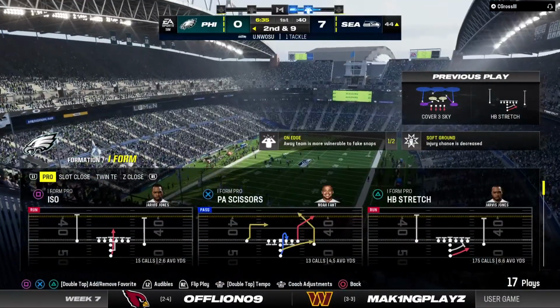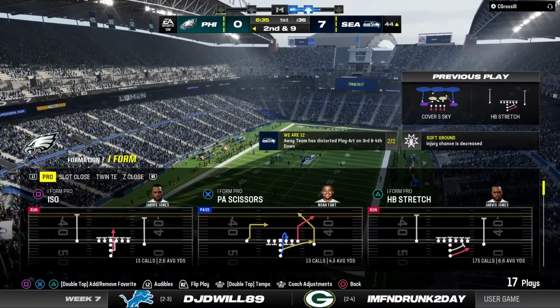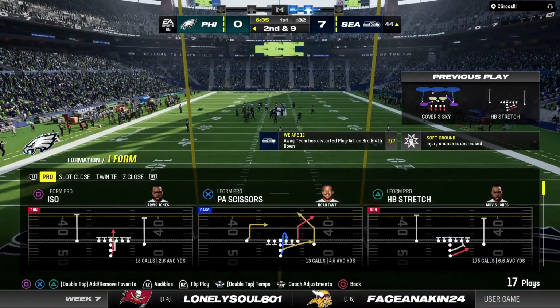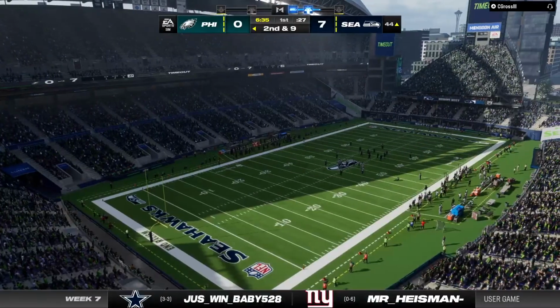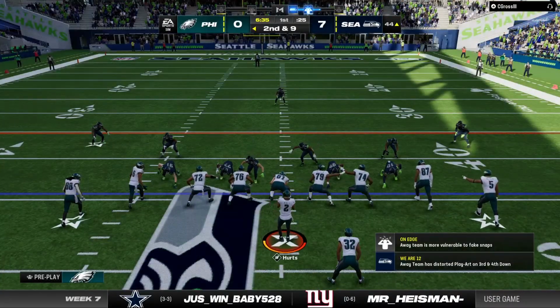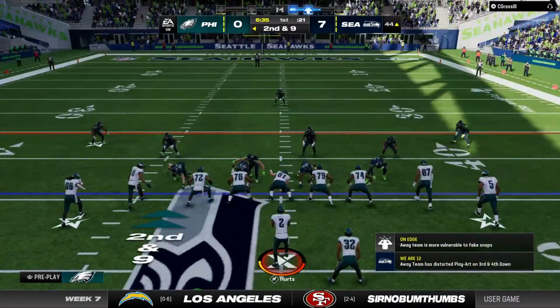Now we're going to get a timeout here as it looks like there's a Seahawk injured on the play. Hopefully, obviously nothing serious here. Medical staff, though, going to take a peek, and we'll take a break. 2nd and 9 from the 44. 63, 63.